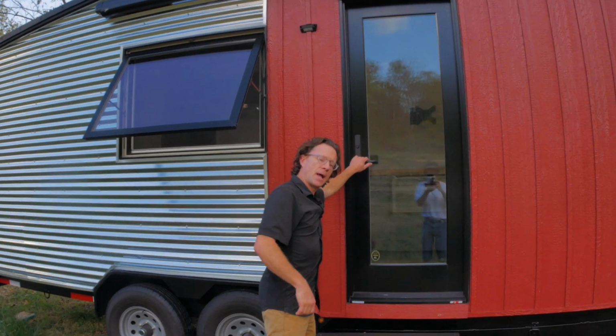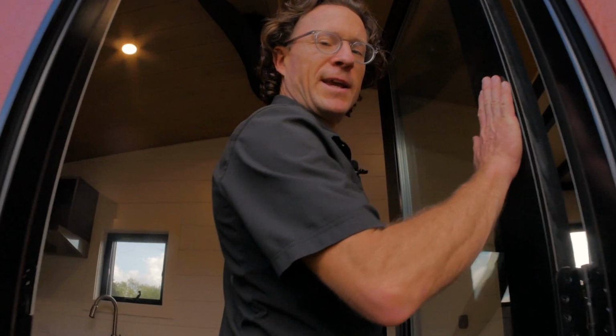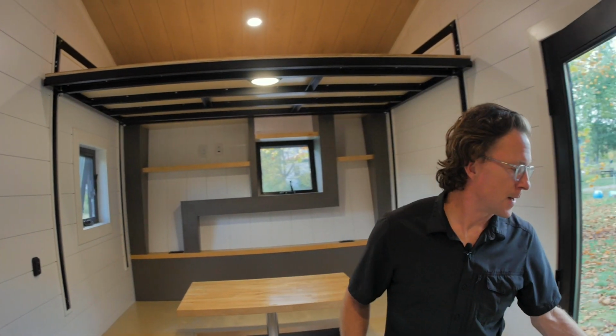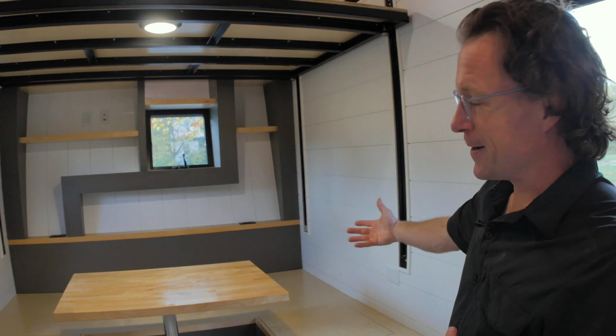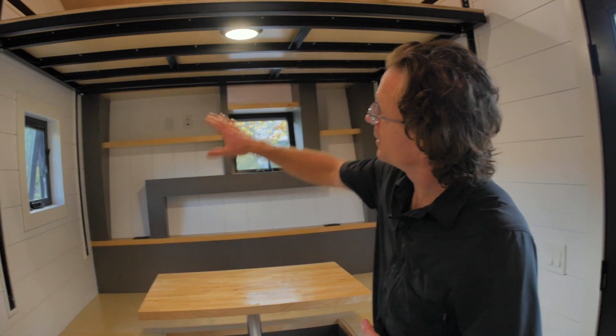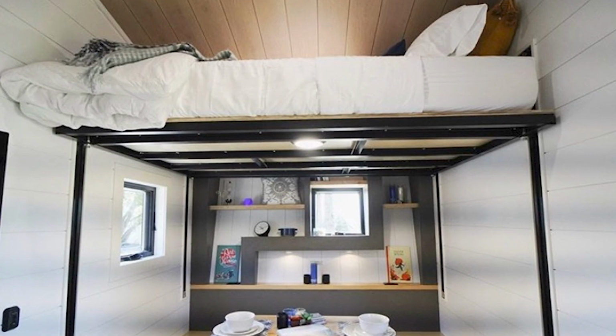Let's take a look on the inside. First thing you'll notice is really quality features with all of our hardware. All the doors and windows are the primo. You've got a banquette here. The table will drop down and it can become a bed for guests, but your bed is going to be up here. It's a queen size bed.